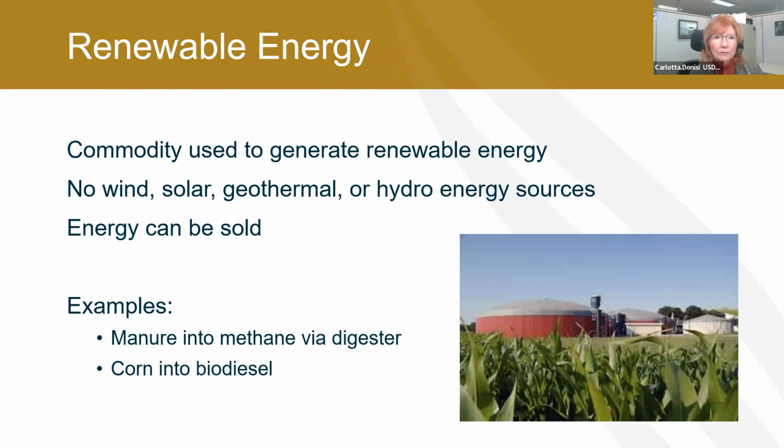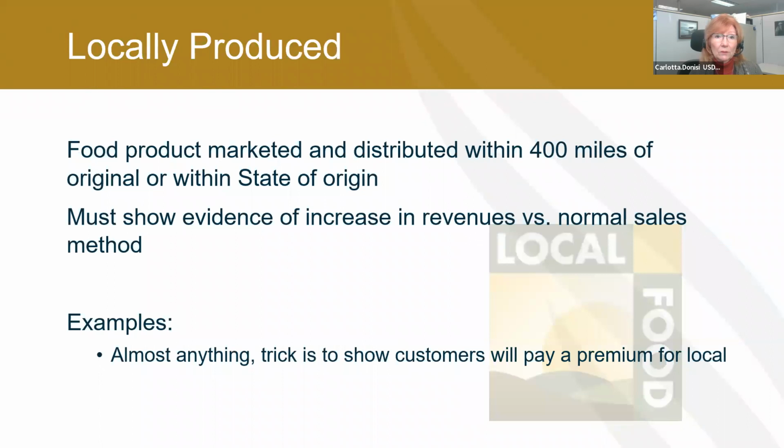Again, renewable energy can be used for value added. It's usually more related to some of those examples on the bottom for the larger grants. If you're talking about doing solar or energy efficiency, I would go to our REAP program. Okay, go ahead. And then again, back to locally produced. This is if you are producing, marketing and distributing your value-added food product within 400 miles of your farm, or just within the state. You still would have to show an increase in revenues versus a normal sales method that didn't have the quote local around it. Okay, next.